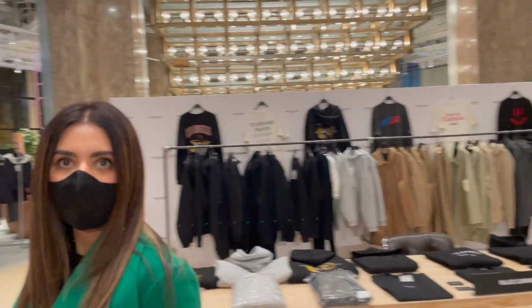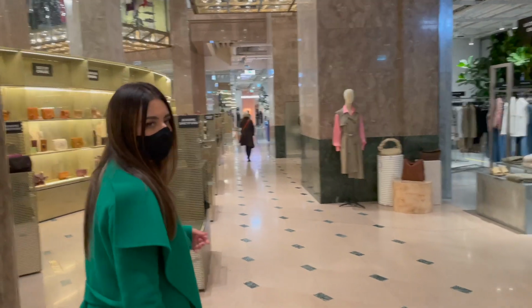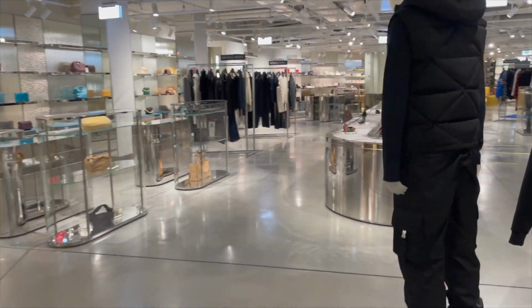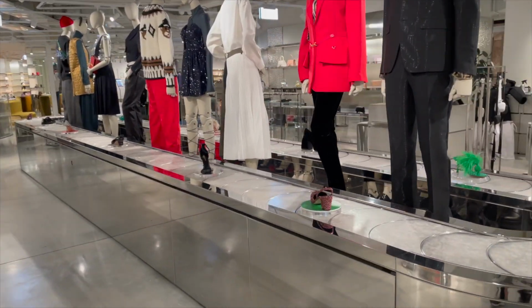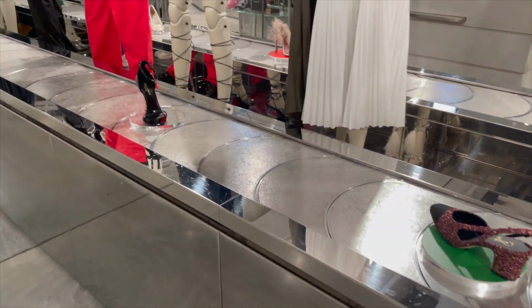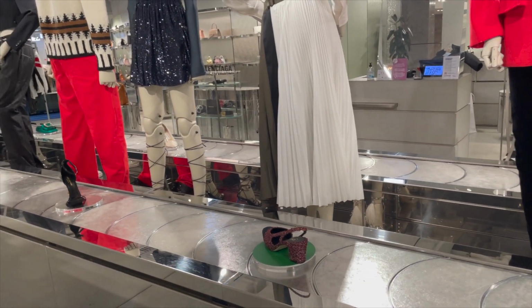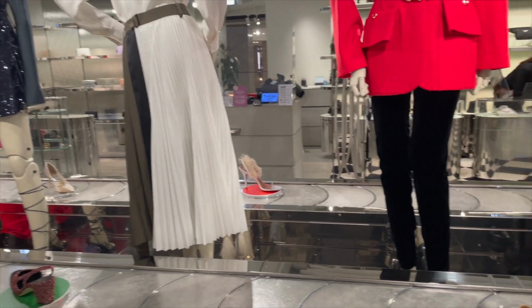Check out Montaigne's second floor. Looks like there's just a living center. So there's a shoe runway that my husband called me over. Oh my god. They're actually moving. I love it. That's a neat display. So they carry all sorts of brands. They carry Chanel, they carry McQueen, they carry Dior. That's pretty cool. Prada.